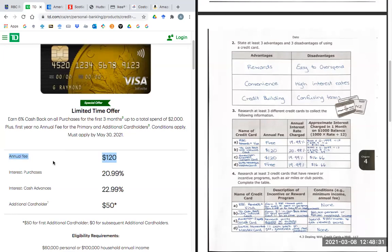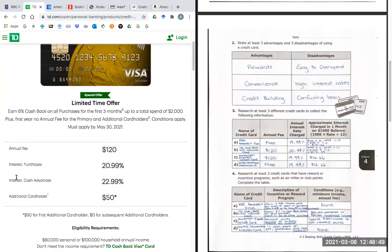But as you get older and you make more income, then it's okay to have an annual fee on your Visa card. And you'll notice where there's an annual fee, there's usually a condition on the amount of money you make. And we'll talk about that later. Now, again, we see the two different interest rates. We're only interested in the interest rate for the purchases. So here the interest rate is 20.99%, so a little bit higher than the RBC one.